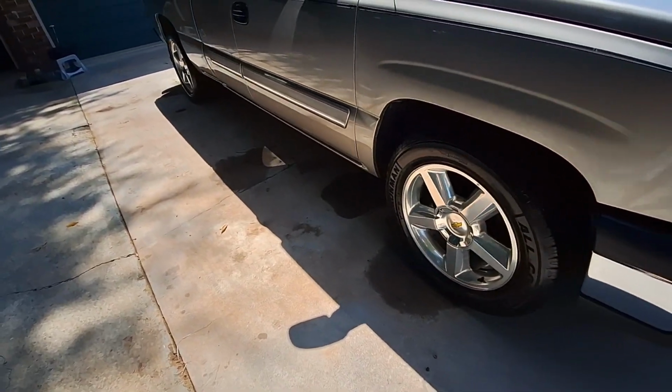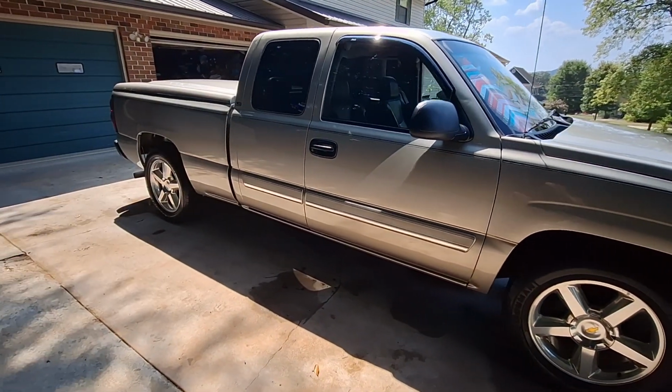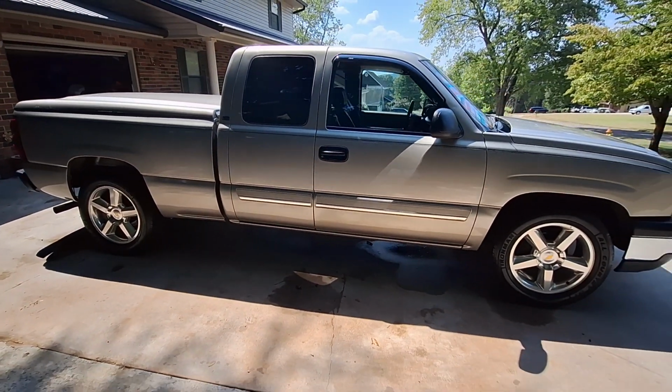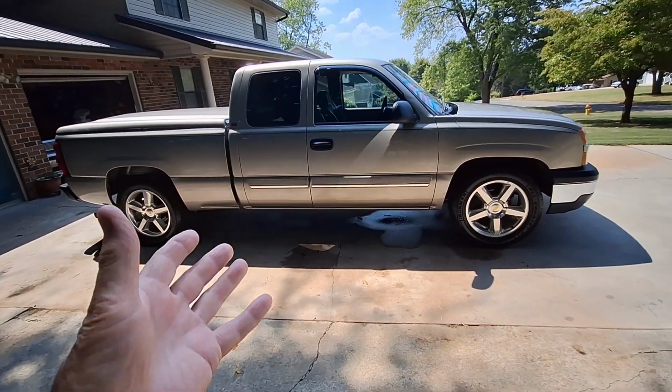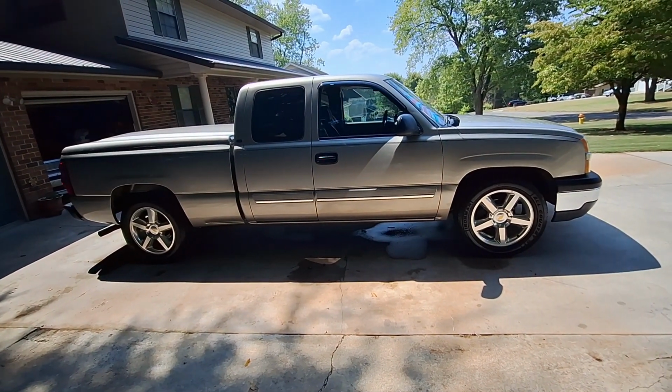And of course, the mirrors, the door handles, everything, it's got black plastic. It makes it look good, makes it look like it's still got some life left in it. Makes it pop. So I'm going to call it done for today, guys.